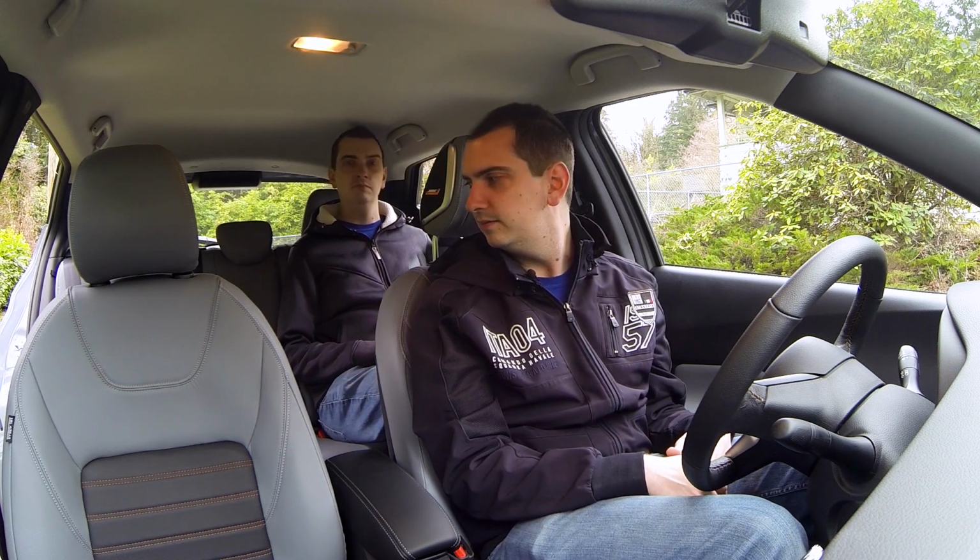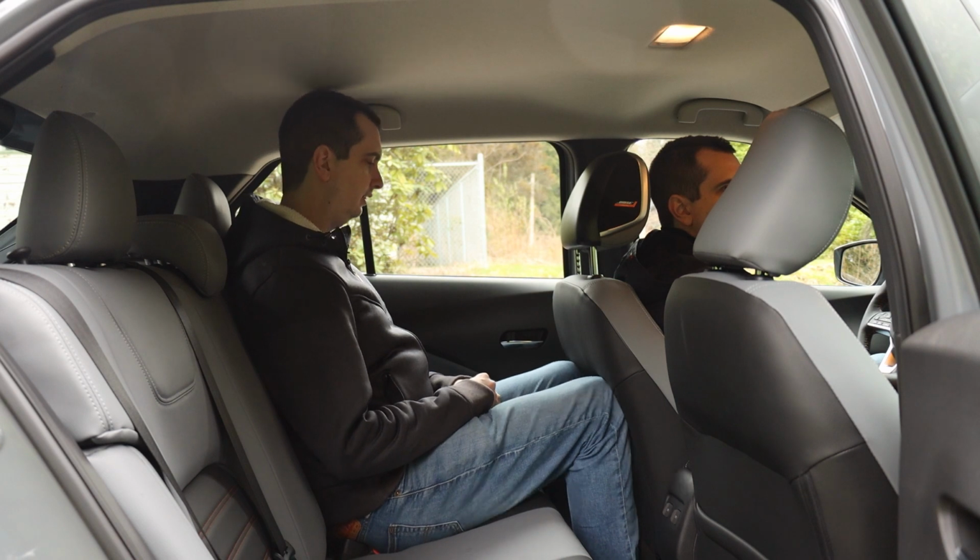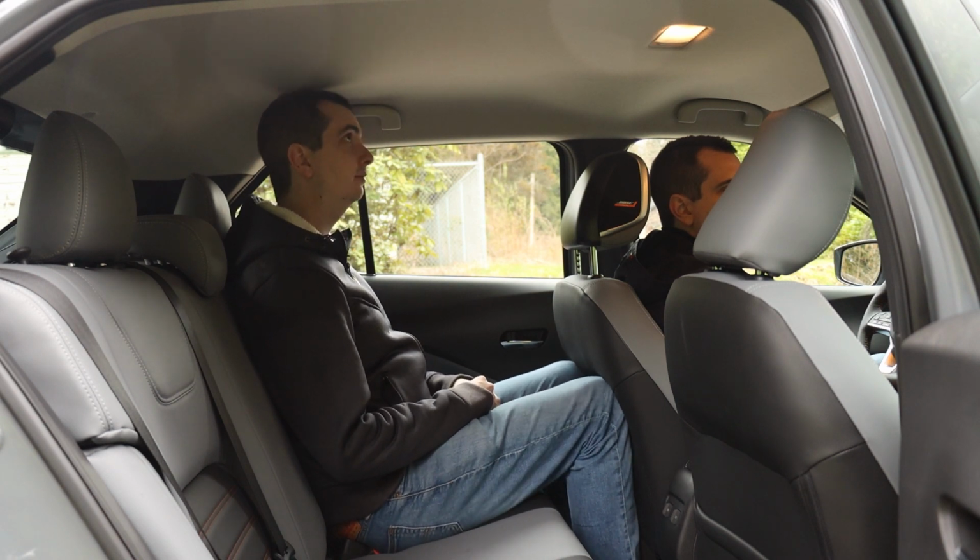When it comes to the back though, well, how is it back there? It's actually pretty good back here. I have just enough legroom and just enough headroom. So yeah, it's okay. So there you have it. I can actually sit behind myself reasonably comfortably.